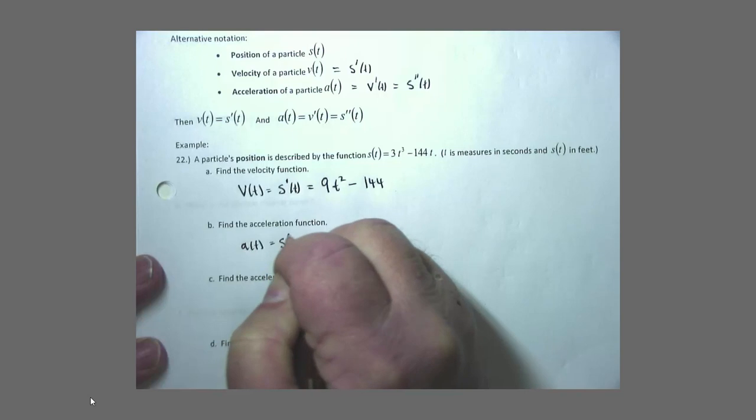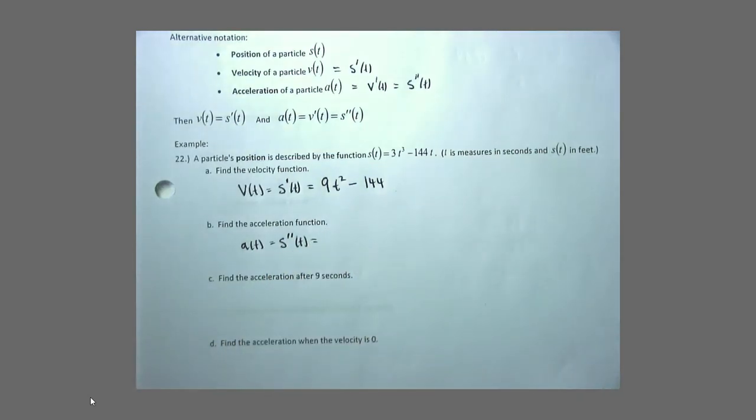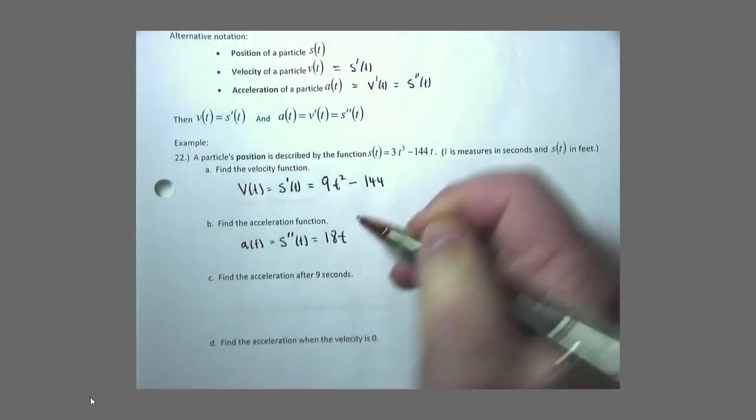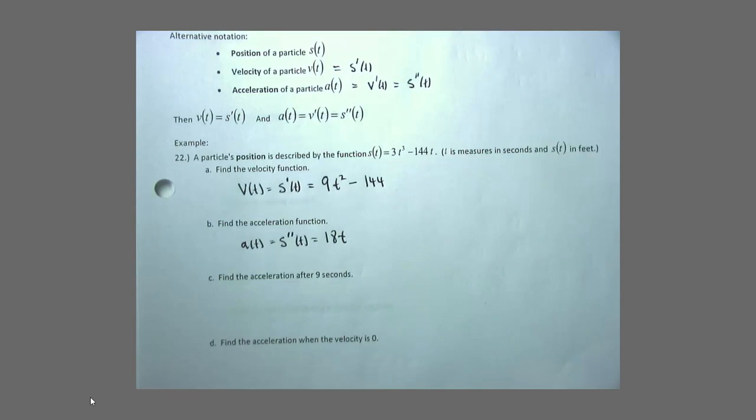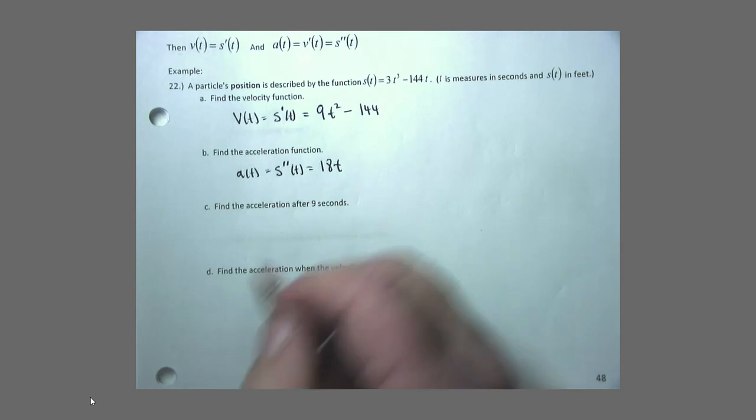Acceleration is the second derivative of position, or the derivative of velocity. What is your second derivative going to be? 18t. Does that make sense? Now, pay attention to this problem. Find the acceleration after 9 seconds. What am I going to do? Plug 9 into t for the acceleration.